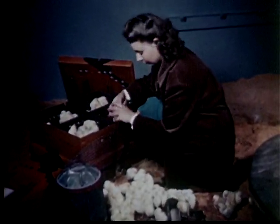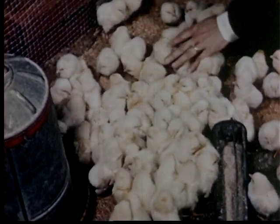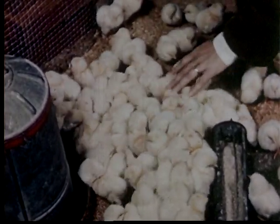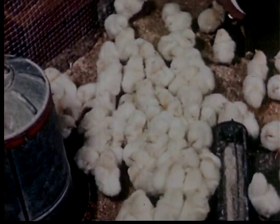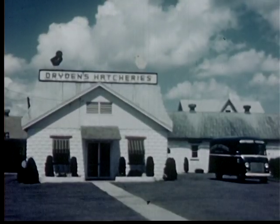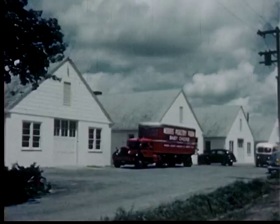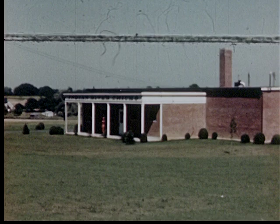Good reports of strong, healthy chicks on the farm prove that Elmer Jordan and thousands like him throughout the country are doing their job right. Yes, in hatcheries all over the country, hatcherymen taking part in the National Poultry Improvement Plan are doing a good job in producing quality chicks.